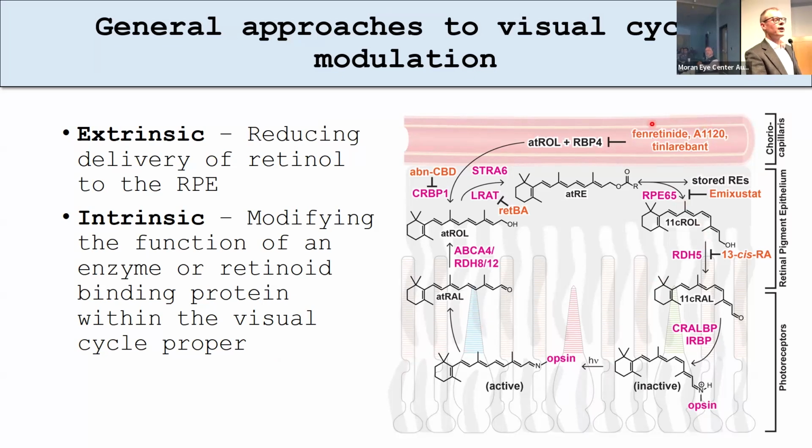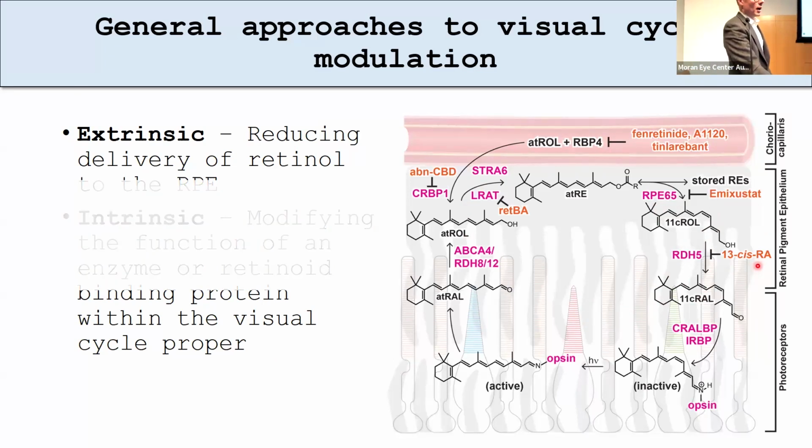So extrinsically acting agents would be things like fenretinide or tinlarebant. I'll talk about both of these later. And really, they're targeting retinol binding protein 4. This is the key protein that's responsible for getting retinoids to the retina. Or you can think about agents that can act within the visual cycle proper, like emixustat or 13-cis-retinoic acid. So I'll go through these one at a time.